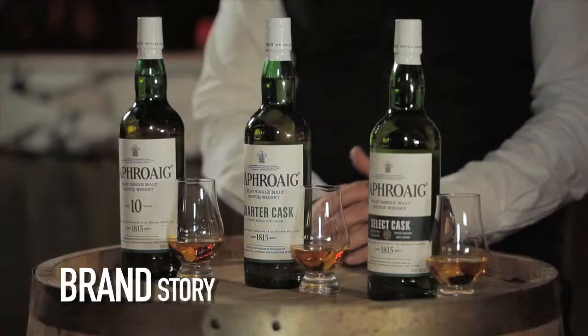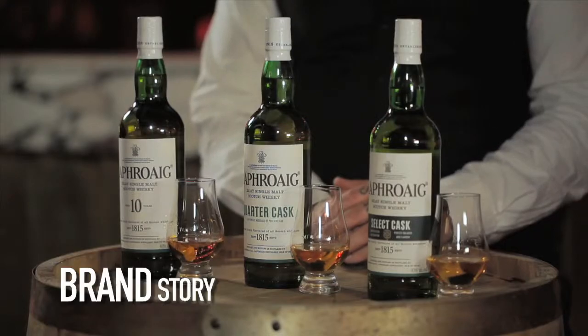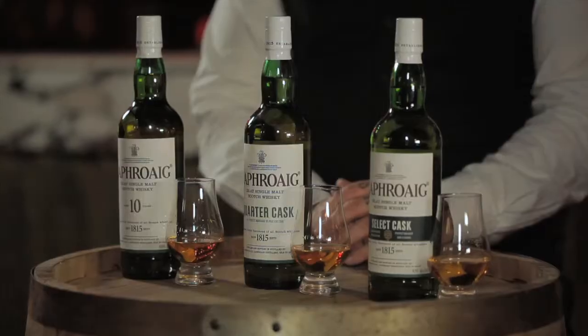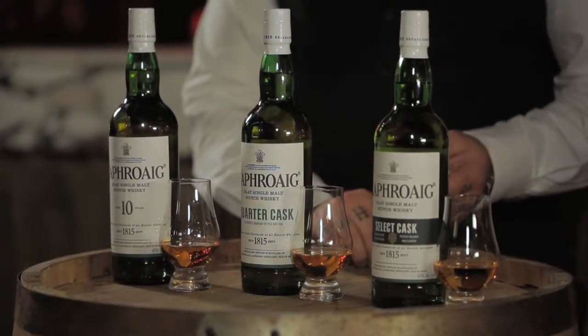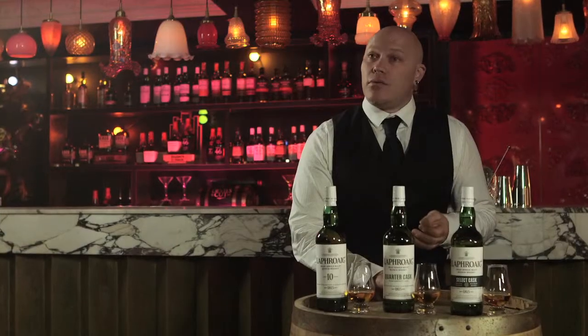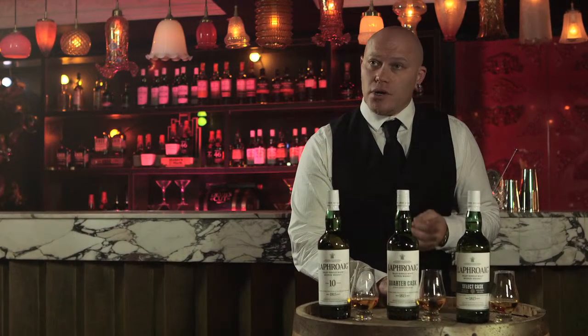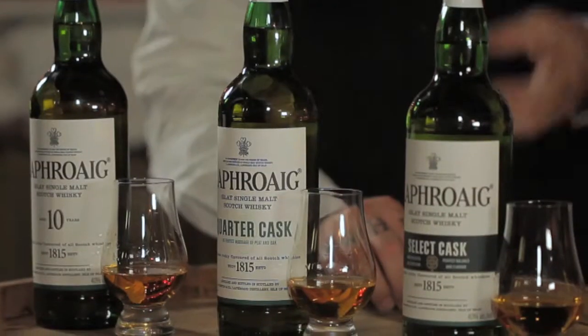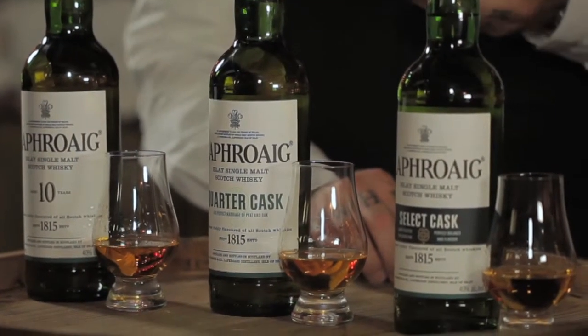Let's talk about Laphroaig single malt Scotch whisky. Laphroaig was founded in 1815 by Donald Johnson, and it has an extremely medicinal and smoky flavour profile. This is how it was legally imported into the United States of America during Prohibition, due to its high iodine hospital disinfectant aroma. It was passed off as medicinal.